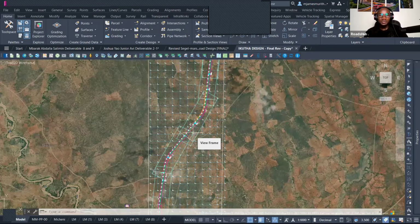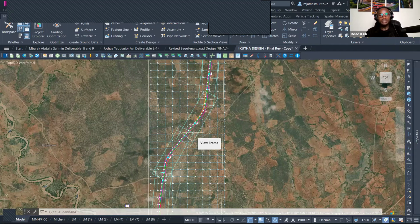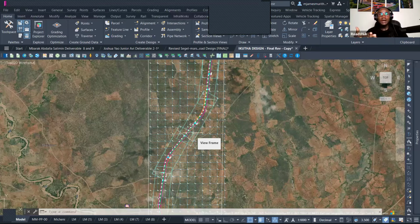For you to determine that, you normally carry out surface analysis, and you can see the mean or average slope that you have in your entire road section. So in such a scenario, you don't have a lot of obstructions. You already have sufficient right of way, so you don't need to go outside the road or rather the specifications given.